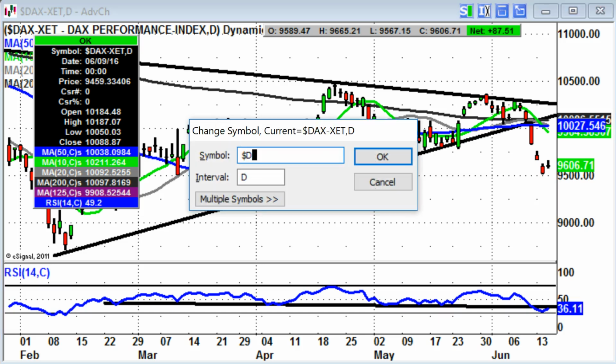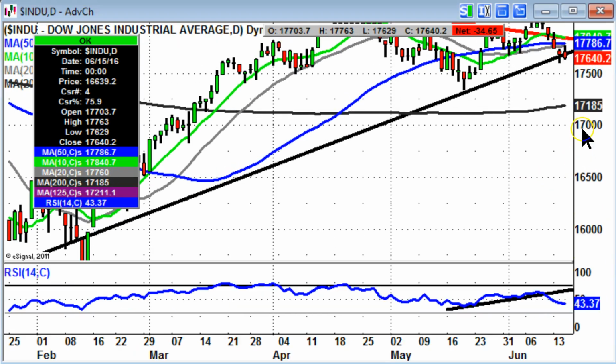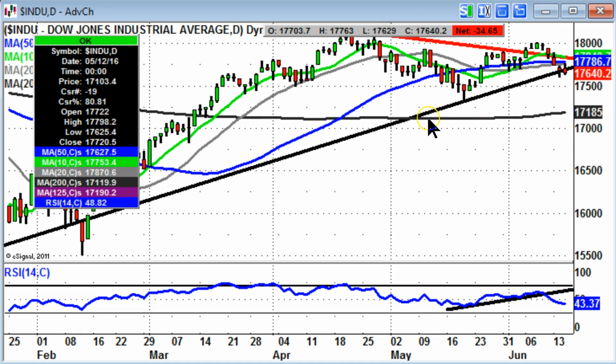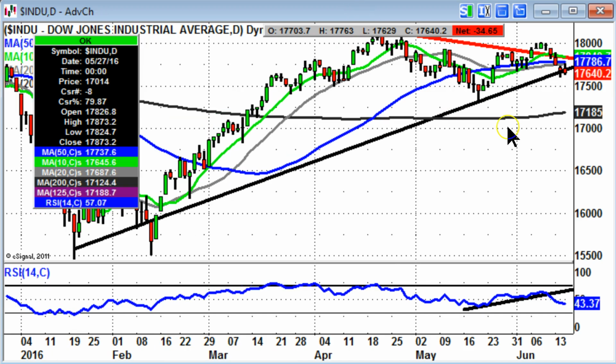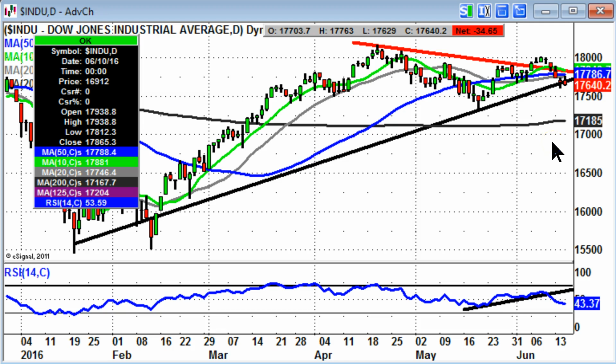On to the Dow, and obviously the highlight of yesterday was the Fed interest rate announcement, or lack of it. That's led us back down to the January uptrend line for the Dow, looking really for at least 17,500 to test what was the April support area, and perhaps down to 17,331, which was May support. Only really back above the 50-day moving average at 17,786 would delay the topping out or rolling over scenario here for the US benchmark.